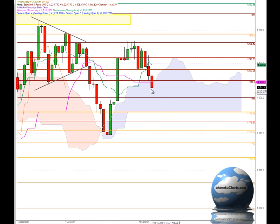Now, because this market is trading within the cloud, we will need to see some good momentum from the buyers for the trend to turn around, because the market will need to trade up above this 1219 region, which now could end up being resistance. But we also have resistance at the top of the cloud in that same region, so we will need to see good momentum from the buyers if we are going to see a breakout and a change of trend.